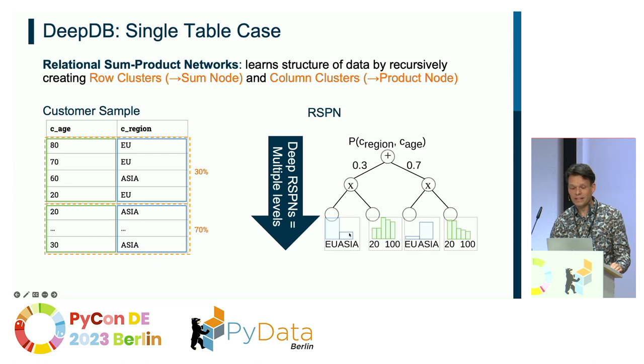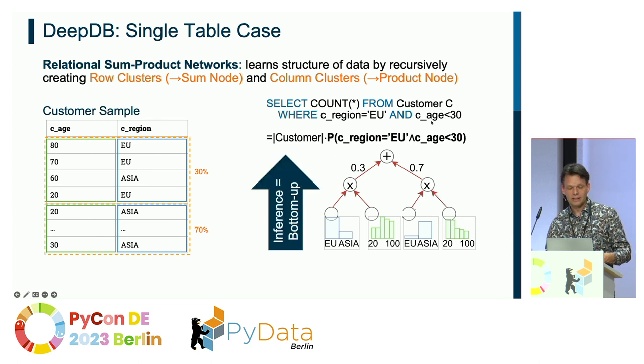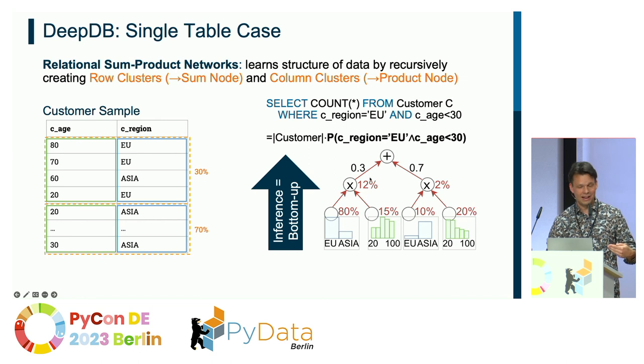But at the end, you learn the data distribution of the whole table in this tree-structured model. And how you can use that at runtime is, for example, if a query like this comes in and you want to find out how many customers are from Europe and are younger than 30, which would be maybe an intermediate cardinality for the join of these two tables, you could look at the leaf level of your model and find out that maybe in the left branch, 80% are from Europe and 15% are younger than 30. In the right branch of your tree, 10% are from Europe and 20% are younger than 30 years. And then, because we have an AND operation here, you would just multiply the probabilities together to come up with the probability of customers from Europe and customers that are younger than 30.